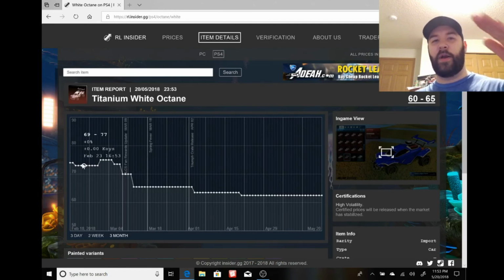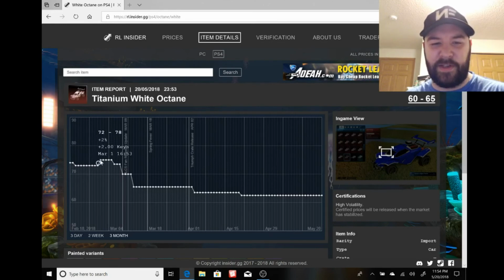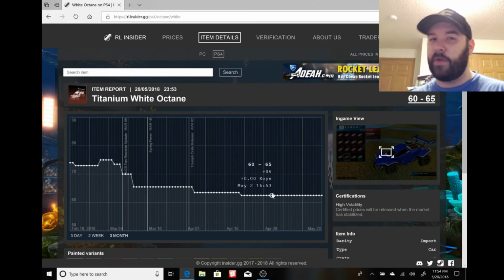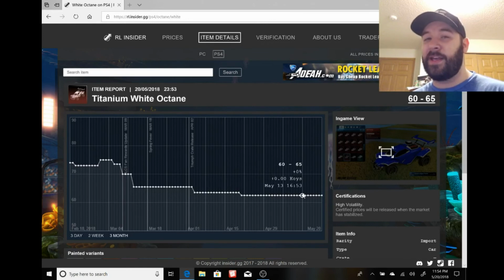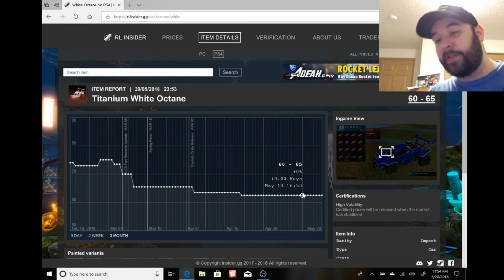Then in December it went up to 85 keys. Then it dropped, and this is where it comes into focus, 69 to 77, then it went up, and now it went back down. And for a white Octane price, it's really cheap, 60 to 65. If you can get the keys, pick this up, definitely use it, and then just sit on it. If you want to resell it later down the line, there's a good chance this thing can definitely go back up in price.